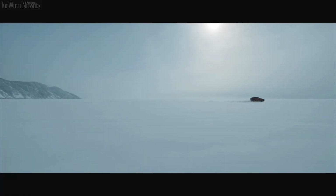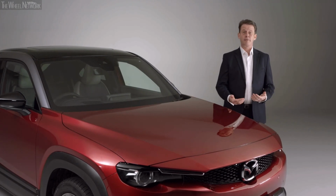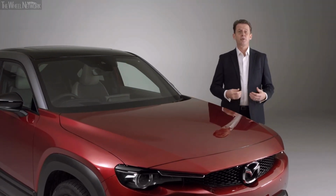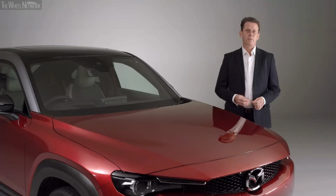The purpose of battery electric vehicles is CO2 reduction, of course, and while BEVs are free from emissions at the tailpipe, in reality it's not CO2 free due to the vehicle production, charging and disposal processes, known as the life cycle assessment. It's clear that the manufacturing of batteries is a particular challenge in this equation.